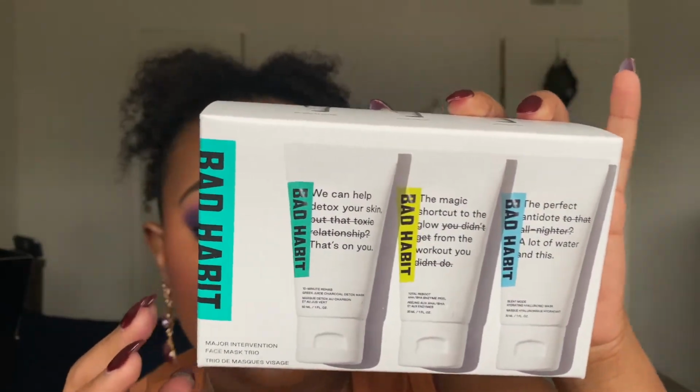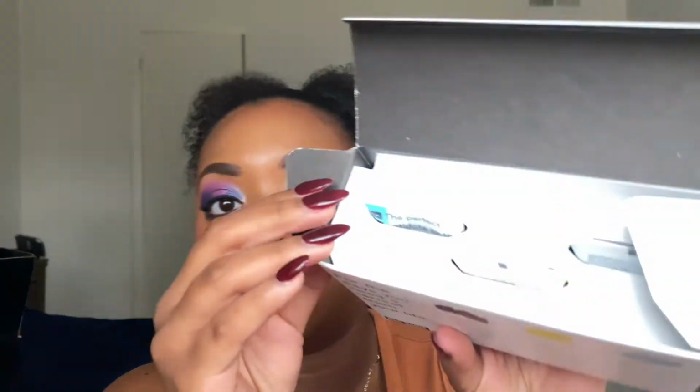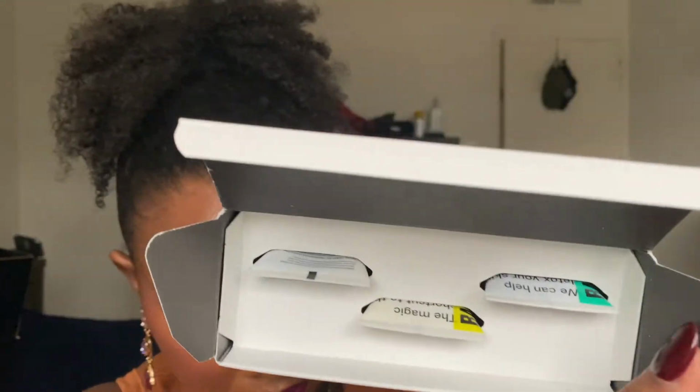And the other set that I got from them was the Major Intervention Mask Trio. So this is a set of three, again, mini size masks. It has the 10-minute rehab, total reboot AHA, BHA enzyme peel, and then the silent mode hydrating hyaluronic mask. So, actually it looks pretty. This was $25 full price, so at the 50% off came up to $12.50. So I will also give this a try.